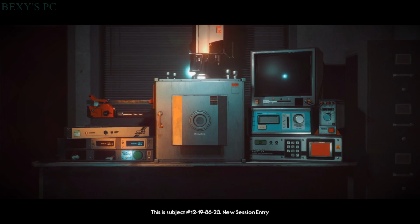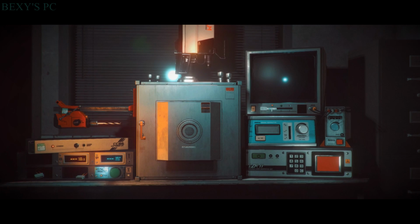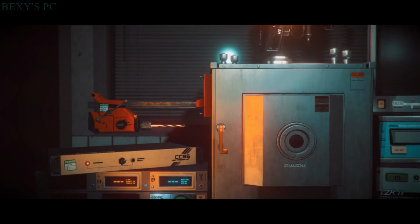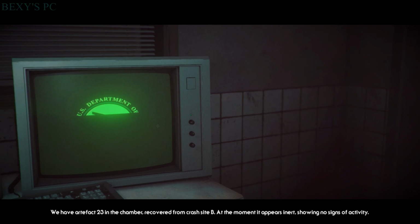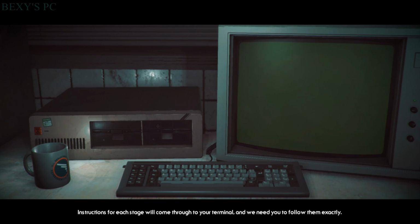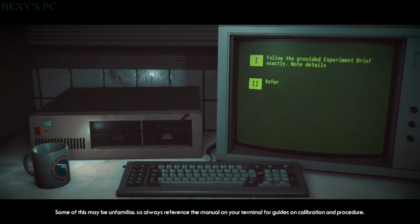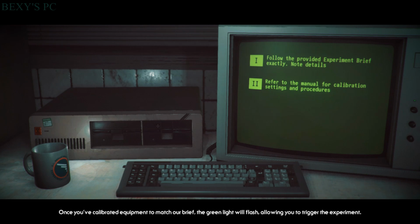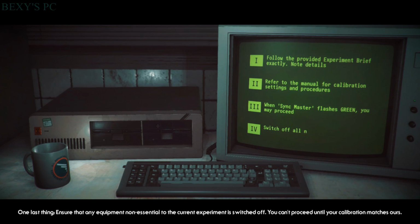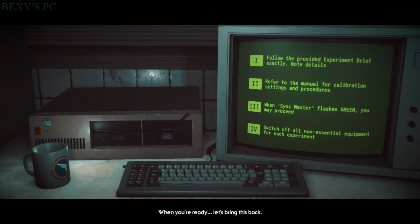This is subject 12-19-86-23, new session entry. We have myself, Dr. Alexander leading, assisted by Dr. Williams, and in the lab itself, our volunteer, Mr. Asian. We have artifact 23 in the chamber, recovered from crash site B. At the moment it appears inert, showing no signs of activity. Mr. Asian, instructions for each stage will come through to your terminal, and we need you to follow them exactly. Now, some of this may be unfamiliar, so always reference the manual on your terminal for guides on calibration and procedure. Once you've calibrated equipment to match our brief, the green light will flash, allowing you to trigger the experiment. One last thing. Ensure that any equipment non-essential to the current experiment is switched off. You cannot proceed until your calibration matches ours. When you're ready, let's bring this back.